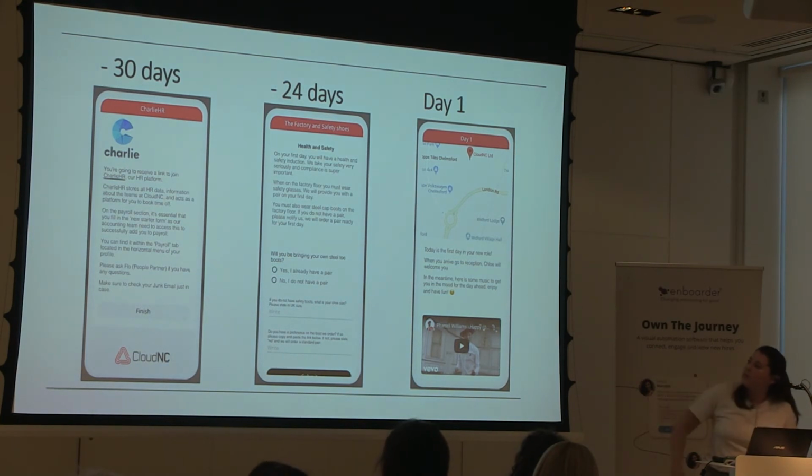So 30 days beforehand, I can't tell you how many people joined our factory and hadn't submitted their payroll information through Charlie HR, because tech is not a way that that problem is solved in traditional manufacturing companies. So just telling people you must get your payroll data in beforehand was a huge issue for me to just wave goodbye to.